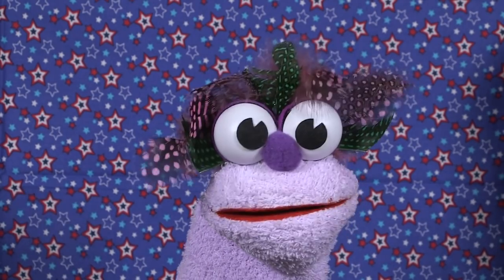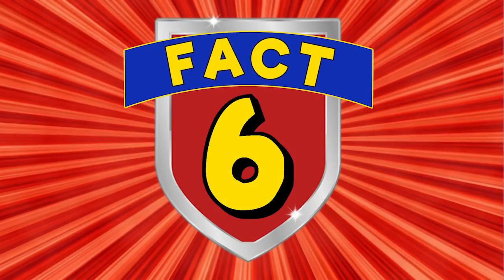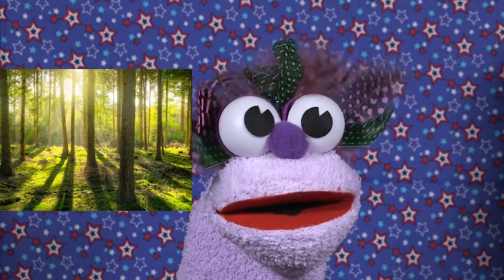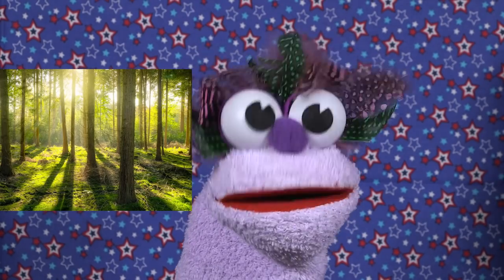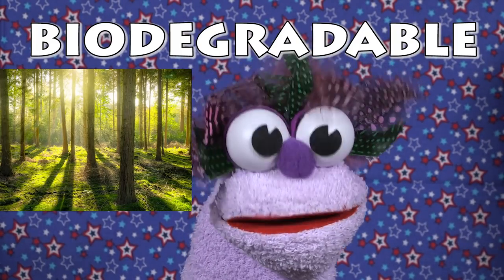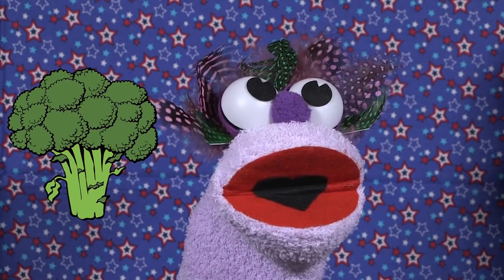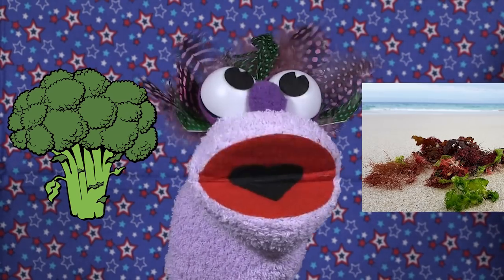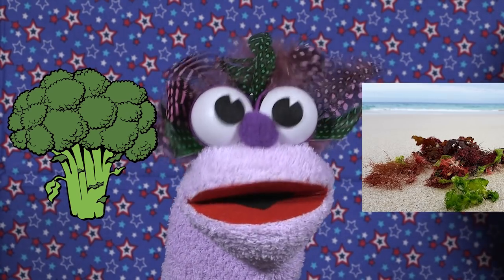Fact number six. If you want to be kind to the environment and still use your glitter, you can use a special type of glitter that is biodegradable. That's because it's made from vegetables and seaweed. Cool! Environmentally sound glitter. Sounds pretty good to me.